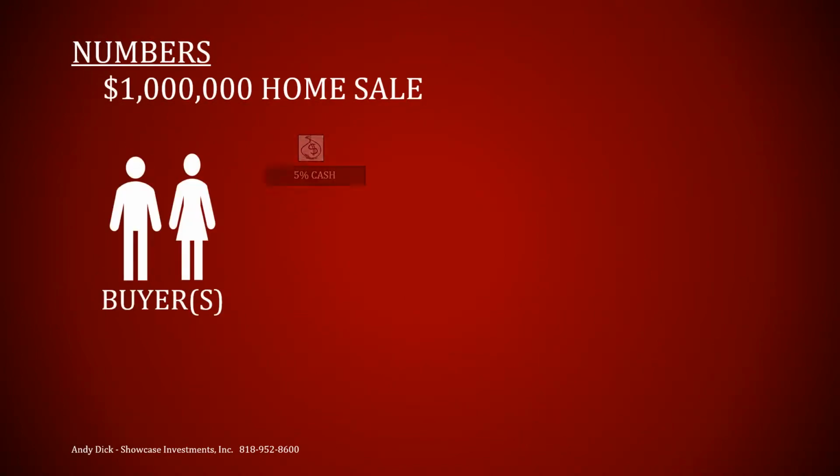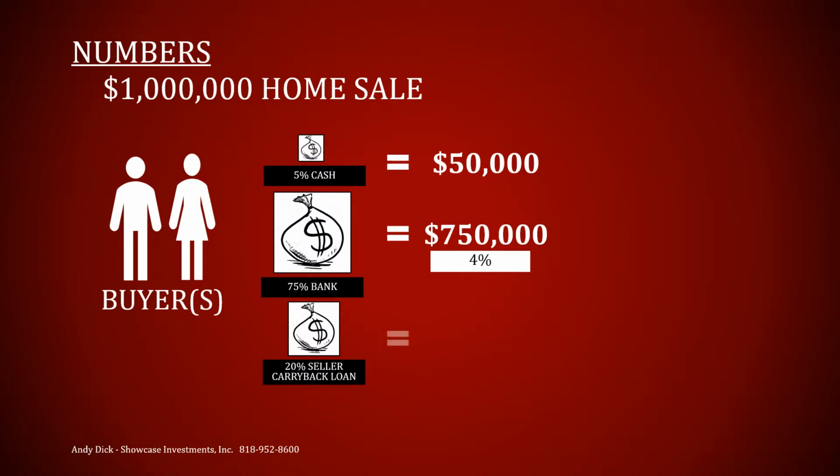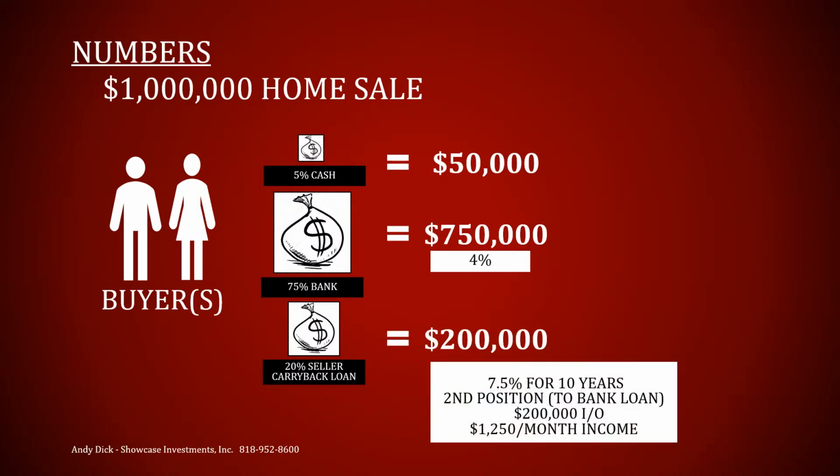Okay, let's put some numbers to this transaction. Let's assume a $1 million home sale. So these buyers are going to be putting down 5% cash, $50,000. That 75% bank loan is going to be $750,000. Let's assume 4%. Then the seller carryback is going to be, of course, $200,000, which is 20%. And let's put some numbers on that. 7.5% for 10 years. It's going to be in second position, of course, behind the bank loan. And that's going to be an interest-only loan, which is going to be $1,250 per month paid from the buyers to the original sellers.